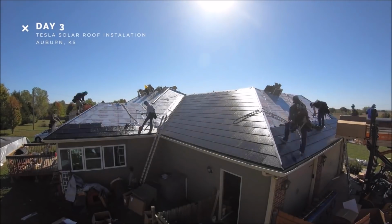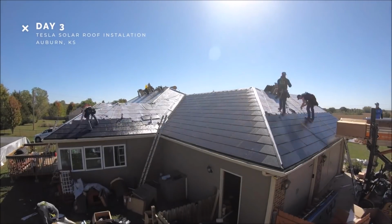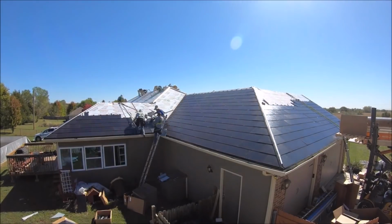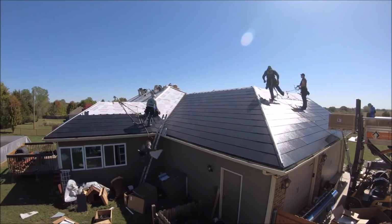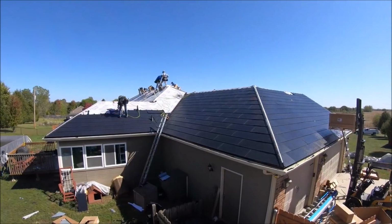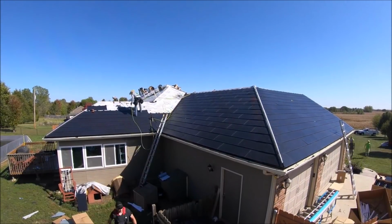So we're confident this will be a very significant product for the company over time, Musk said. Okay, so as you're watching this time lapse, let me know, friends, what you think. This is, I think, very exciting and I want to share with you some thoughts.